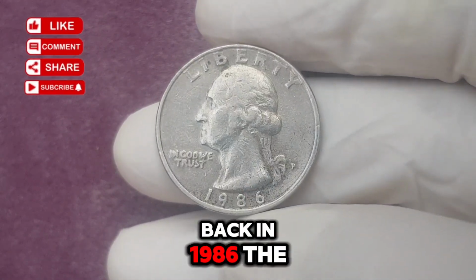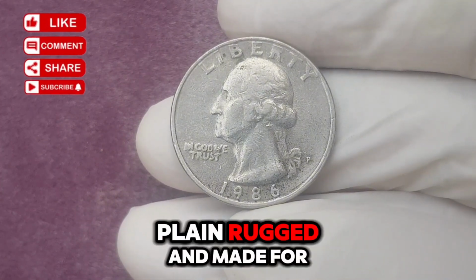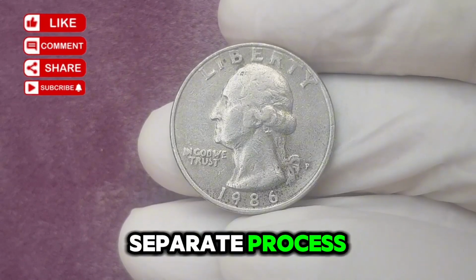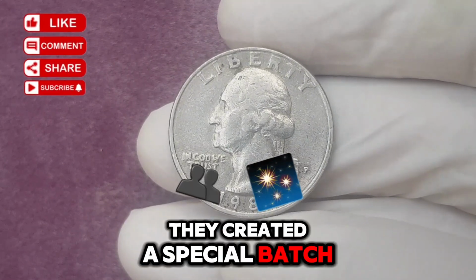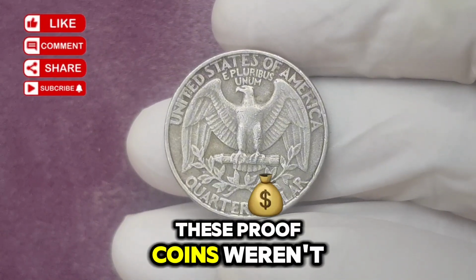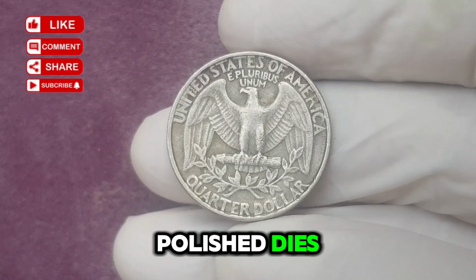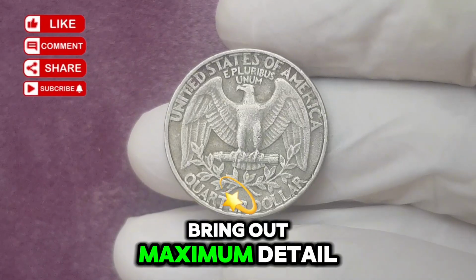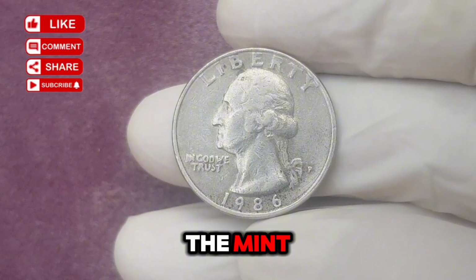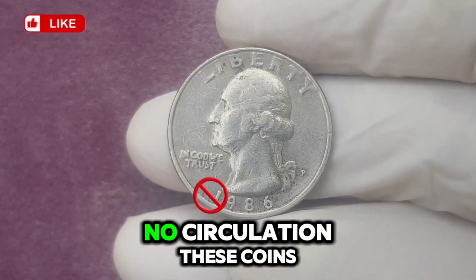Back in 1986, the US Mint struck millions of quarters for circulation, plain, rugged, and made for everyday life. But then, in a completely separate process, they created a special batch, the proof coins, only for collectors. These proof coins weren't banged out on regular machines, they were struck using highly polished dies, pressed multiple times to bring out maximum detail, and encased in protective, sealed proof sets straight from the mint. No fingerprints. No scratches. No circulation.